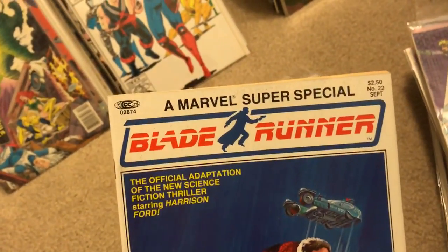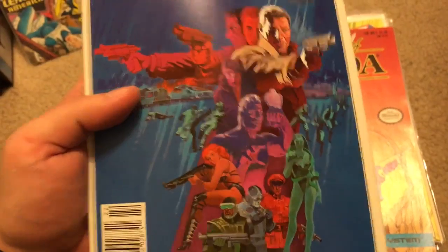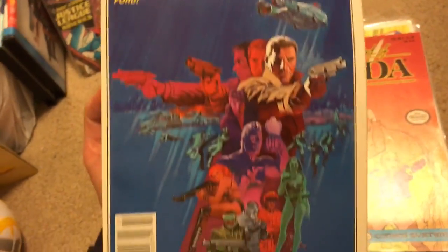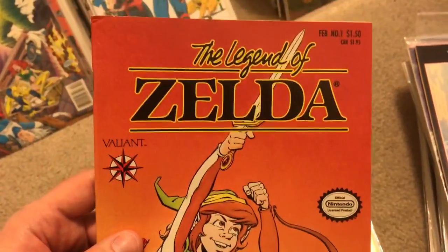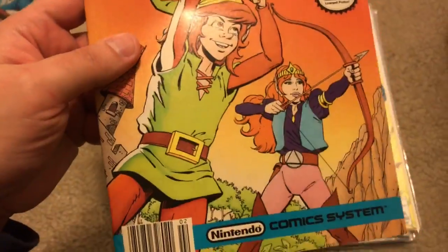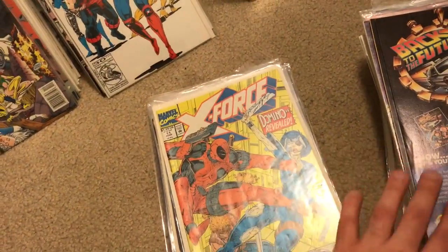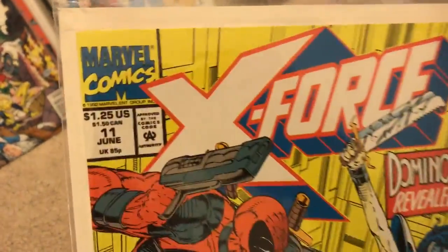Blade Runner, Super Special, number 22. A little ding right there in the corner. But some awesome Steranko artwork for the cover. And then we got a Legend of Zelda, number 1. And the corner's bent right there in the cover. But again, I'm not a comic grader, but I think some of these, if you press them and clean them, obviously the value will be more.